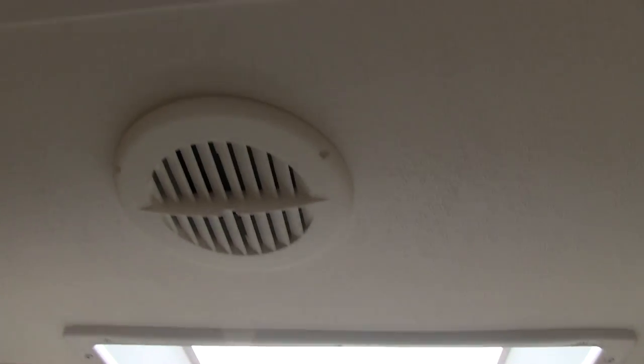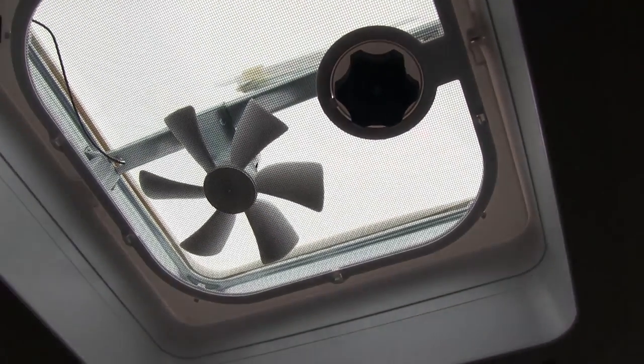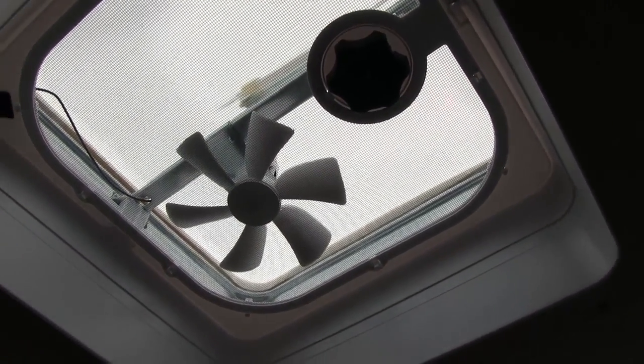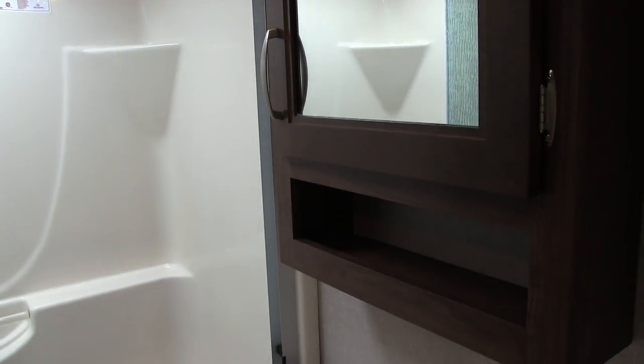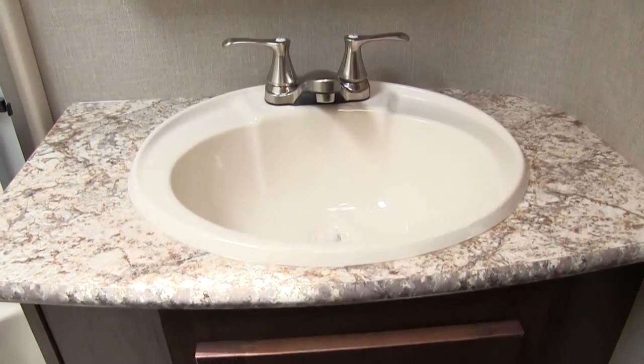Now if you take a look up top, you will see you have a big skylight here, which not only lets in a lot of natural light, but also gives you additional headroom. Right over here, you also see the vent fan, so you can quickly have moisture escape. And then over to this side is your mirrored medicine cabinet. There is additional storage behind that, right underneath sink top and vanity.